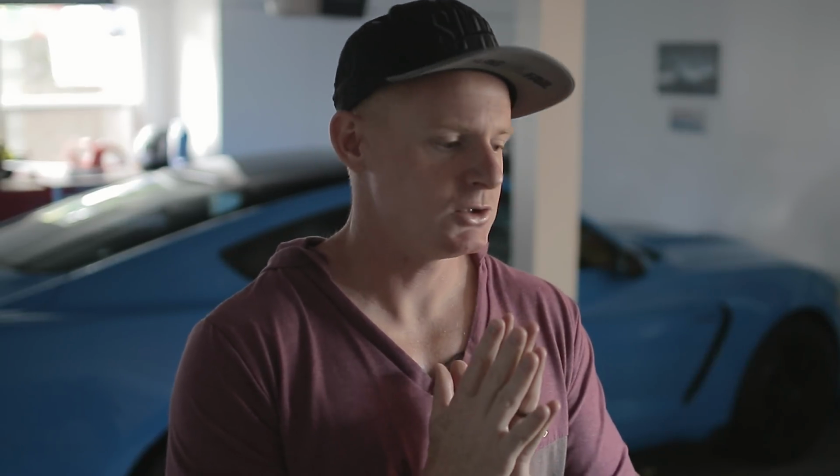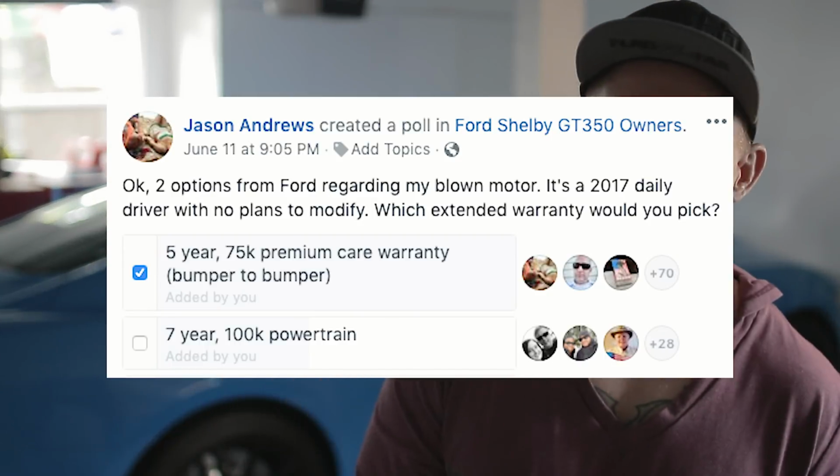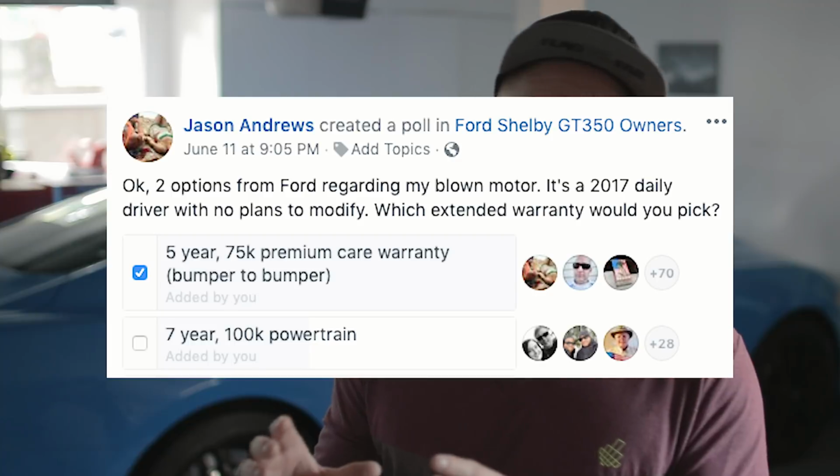Anyways, I thought long and hard about what I was going to choose, and I also put a poll up on the Shelby GT350 owners Facebook group, which if you're not a member, you should probably go join because there's a lot of good information. I got some mixed opinions on which one people would take, but it was pretty heavily in favor of the 5-year, basically bumper-to-bumper warranty. That's kind of where I was leaning anyways, so that is what I chose. I chose the 5-year, 75,000 mile bumper-to-bumper warranty.